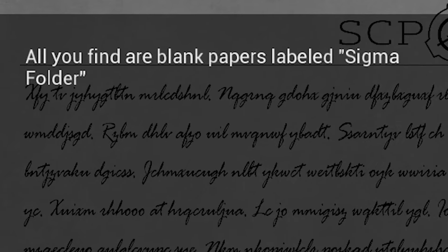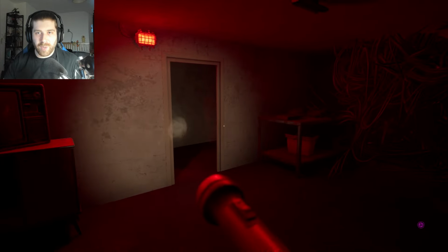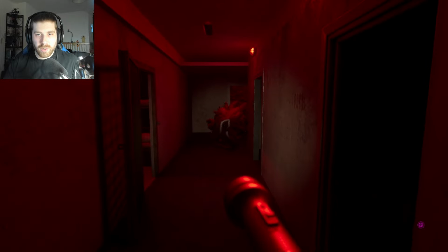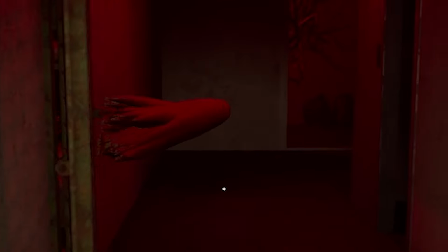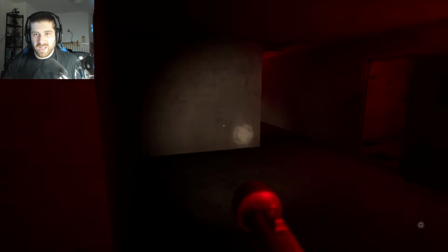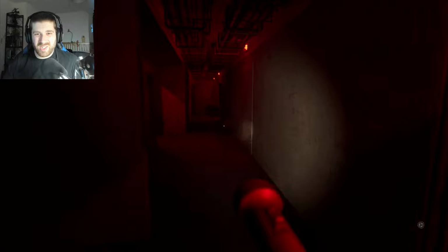What does it say? Oh, you find a blank paper labeled Sigma folder. Okay. All right. So there's something else we need to do because the exits are blocked by goo monsters. Oh god. Flash it. There we go. Okay. Oh, okay. This is fine.